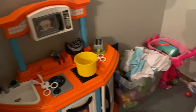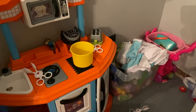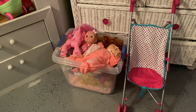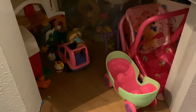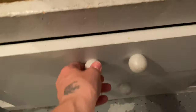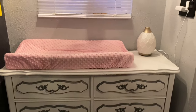Put the kitchen set there and then all the doctor kit and kitchen stuff over there. Her little wagon, baby stuff. I went through that and that's just babies and bottles. And then in here is just little people stuff and then her little baby stuff. And here are some Legos. Down here is just her little odds and ends toys. I got the kitchen table cleaned off.